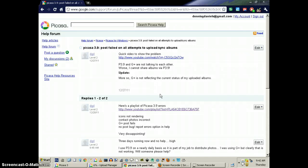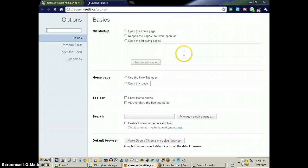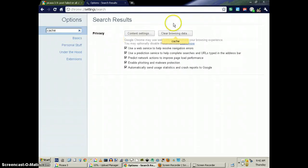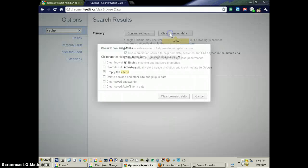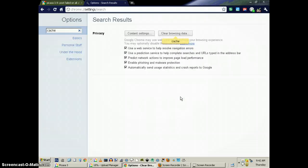Now, not to be outdone by a stupid computer program that's broken, I decided I'm going to try and wipe my cache again. This is something that worked once, but I was a little surprised that it's actually requiring me to do it again. So I am going to empty the cache right now. Everything else should be fine. Clear since the beginning of time, clear browsing data, and it should be done.